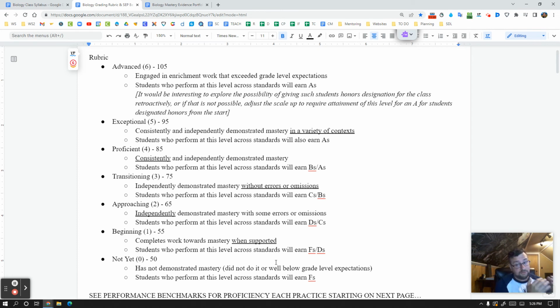The next level, Transitioning, is where students actually demonstrate mastery. I can actually ride the bicycle on my own without stumbling, right? This means the student shows the skill they want to show. They did well in the assignment. In the portfolio category, they might get 100%.